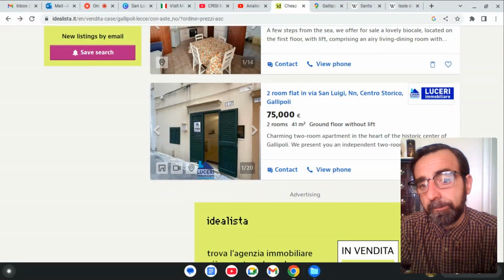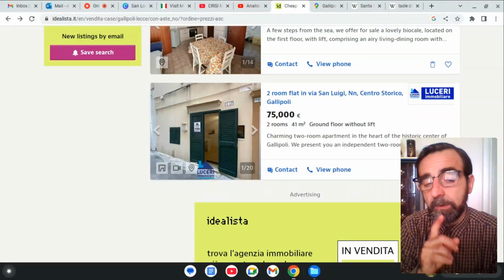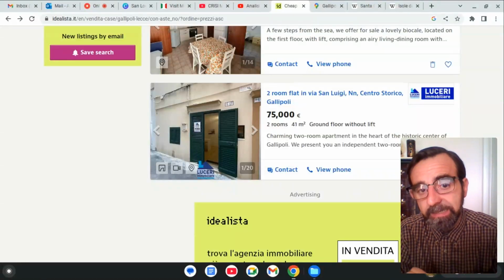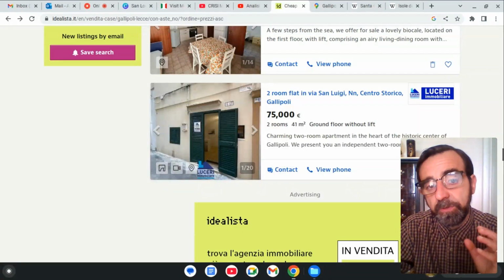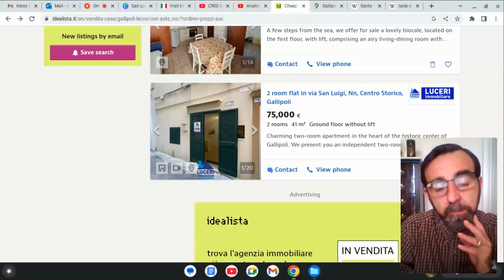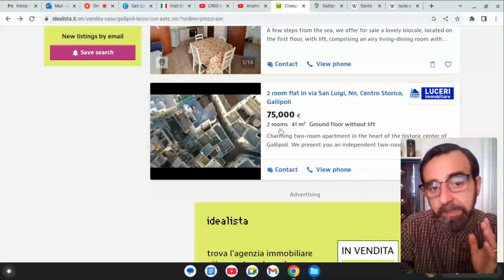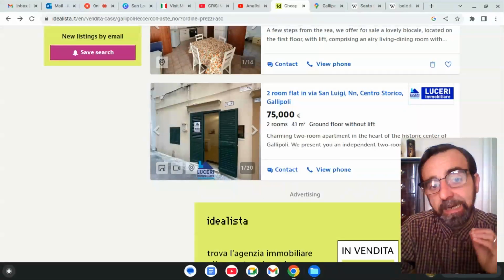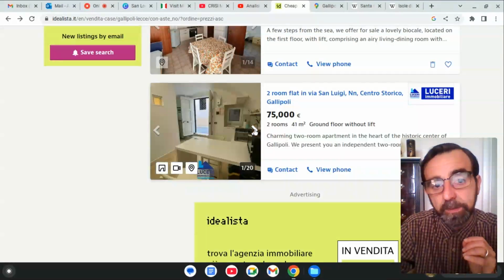Also because obviously, as we can see by the cheapest price, we haven't seen one single home. We only saw flats, small properties, not very expensive. That's fine. But I guess that if you're searching for your relocating home because you want to relocate to Gallipoli, I'd say you have to probably spend double this amount of money. So if you want to find a decent house where to relocate in Gallipoli and in the Salento area, you have to spend probably double 75,000 euro.